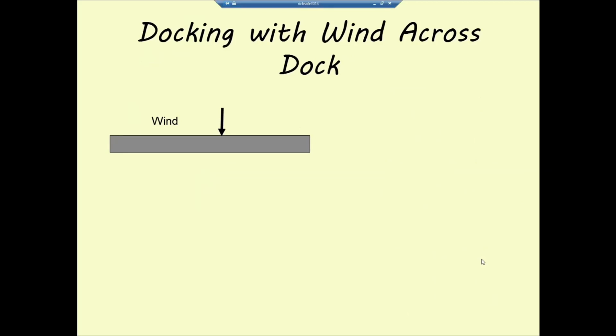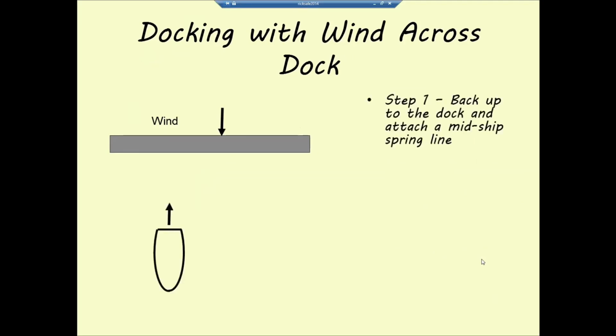So the trick to this one is make the wind your friend. If you pull your boat up to this dock, just beside it, and just bring the boat to a stop, what's going to happen? Your bow's going to swing downwind, right? Because your bow's going to go before the rest of the boat does. So let it happen. And then just start backing up towards the dock. And in a strong wind, if you put it in reverse at idle, you're probably going to just sit there.